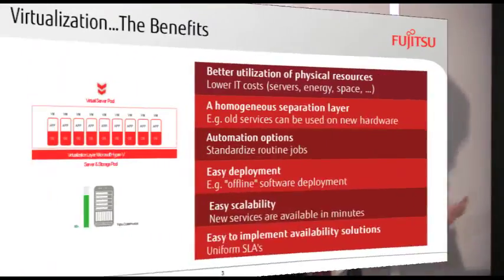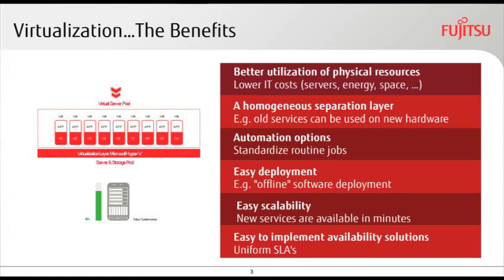So then we move to virtualization. We pop in a hypervisor and we're able to run all of those different applications on one server. Fantastic. We get all of these benefits. So physical resources, so energy and space is an obvious one, but then there's things like automation and easy deployment we can utilize with virtualization.